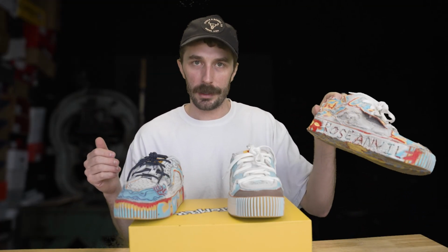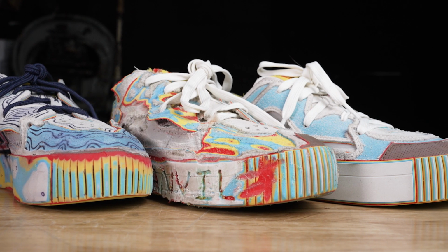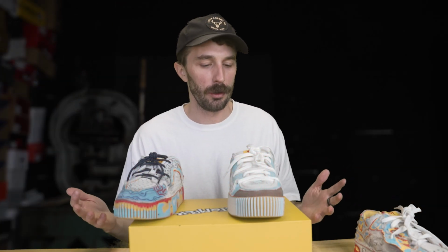So now that we know that they're not really shoes that you can wear down to this level and you've got to customize them, let's see what else is on the inside, how they're built, and if they're a decent enough quality shoe or if they're just a piece of art. So let's cut them in half.